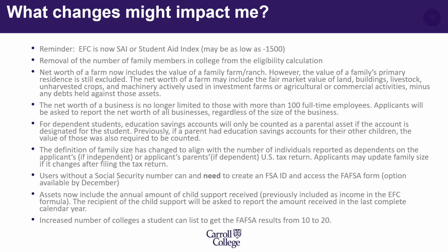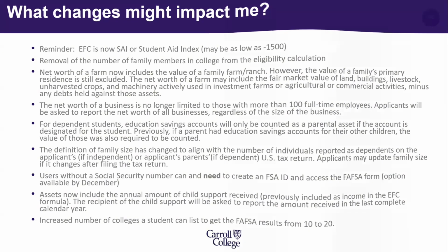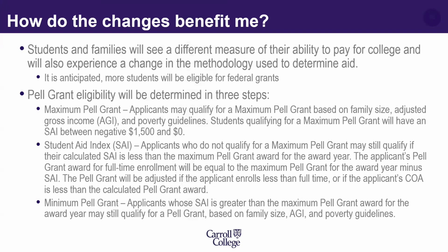Okay, so I encourage you to take time and read every question on the FAFSA, and it will help you not have to make corrections. And then they did increase the number of colleges a student can list on their FAFSA from 10 to 20. So hopefully by December students have that narrowed down a little bit more than 20, but you can list 20 colleges if you would like to. Then all 20 of those colleges get those results.